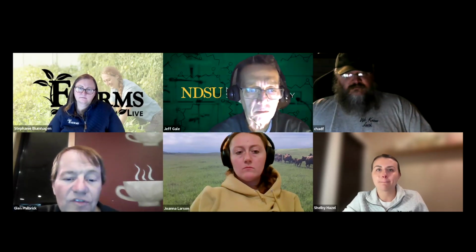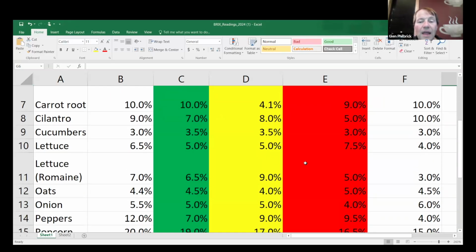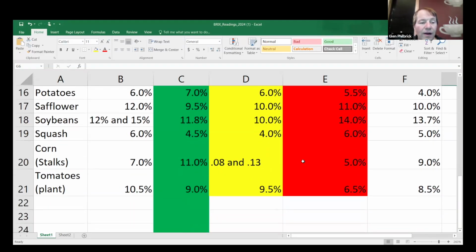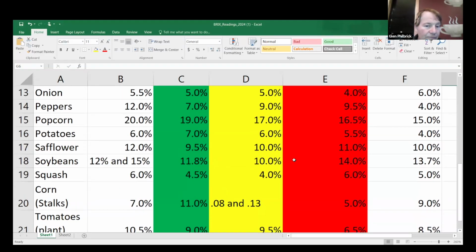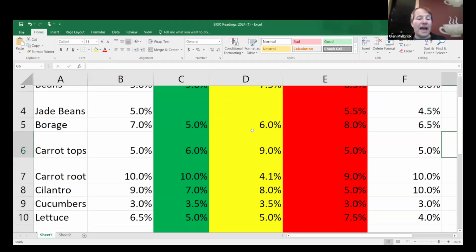This is to me some of the most important part of my research project here, which is what was the crop? What was my soil amendment? And all these percentages was the bricks readings. As you see, every cell there is more than one reading because I combined them and averaged them together. So this is the work I did for this project, but now the data is public.